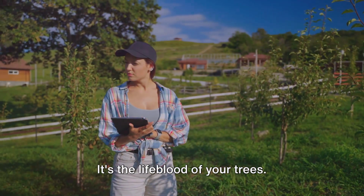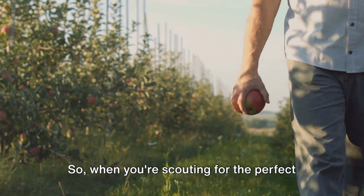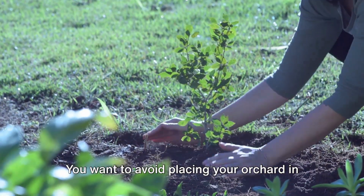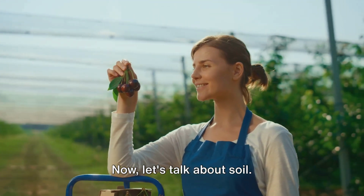Sunlight. It's the lifeblood of your trees. Your orchard needs a solid 6 to 8 hours of sunlight each day. So, when you're scouting for the perfect spot, think about where the sun travels across your property. You want to avoid placing your orchard in the shadow of large buildings or other structures that could block that precious sunlight.